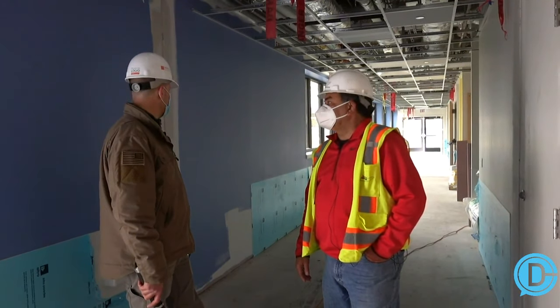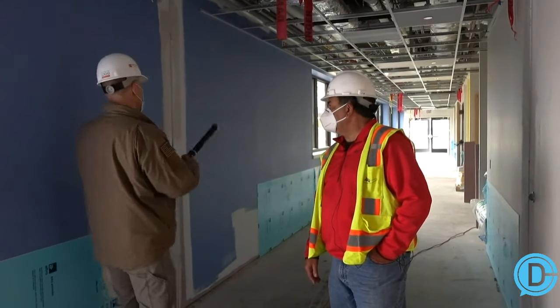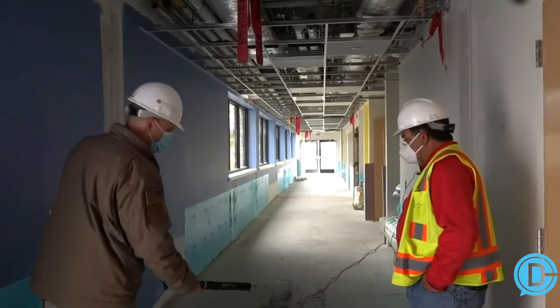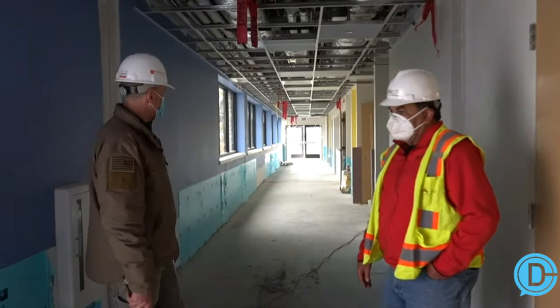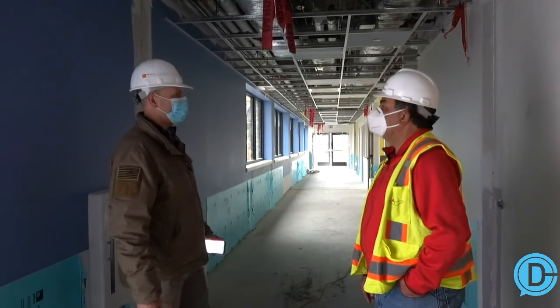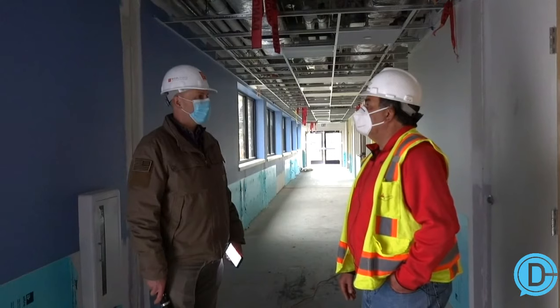I mean, listen, just look down the hallway. All these units together. It's a flush wall. The floors are amazingly flush. It all comes together, and this is some of the neatest, cleanest MEP work that you'll see anywhere. I agree.